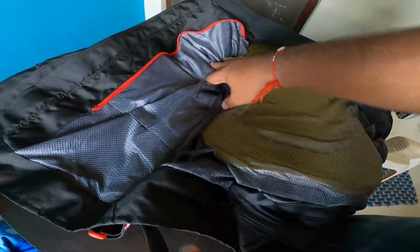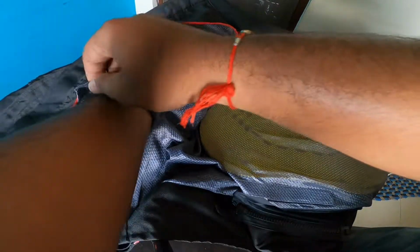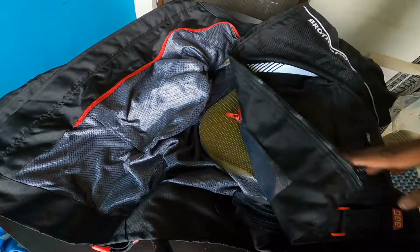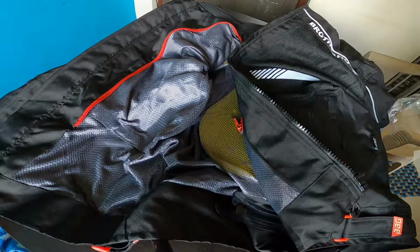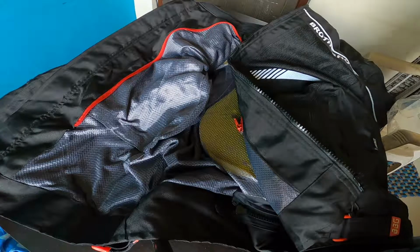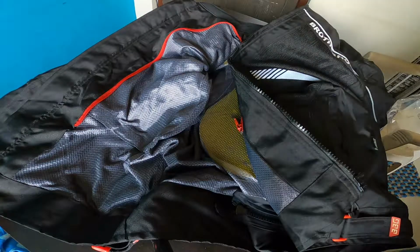As you can see here, they have provided this chest slot, guys. By using this, we can keep the chest guard over here, and same here also. Actually, I thought of buying chest guards also, but they don't have stock. Once they get stock, I'll get it delivered to my address at 500 rupees cost plus extra delivery cost.